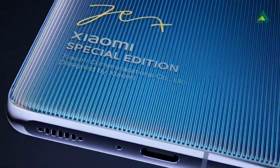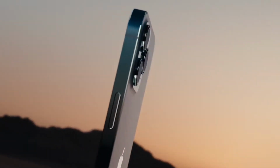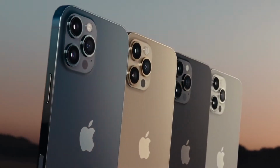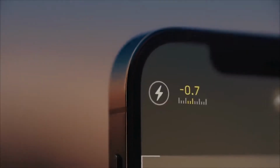That's a really smart move which I think Apple could have implemented in their iPhone 12 series, and it's really good to see how they are considering environmental protection, but they could have thought twice before trolling Apple.